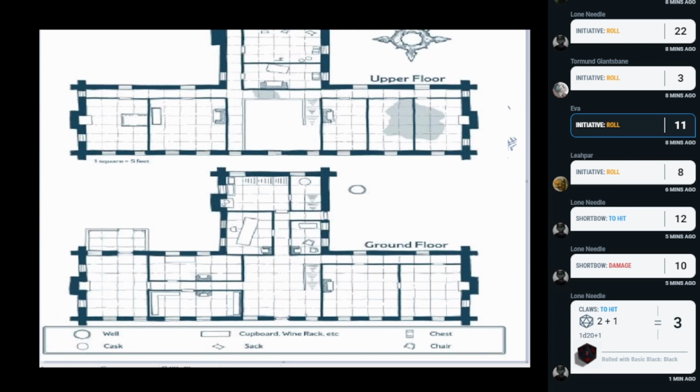Let me get this. All right, so next up. Around the corner where y'all would have originally followed to go to the trapdoor, the left-turn hallway, a guy pokes over and says, "What are you screaming about?" Oh, crap! And he sees Needle. And he pretty much drops his stuff and pulls out his bow and takes a shot at Needle.